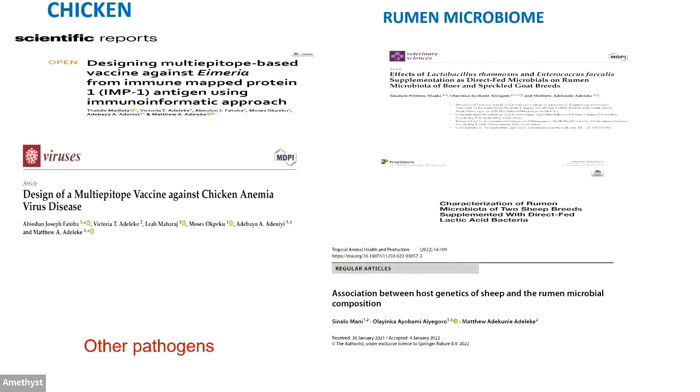These are some of the outputs from 2021 to current time. We had publications on chicken. We have those on the rumen microbiome. One thing I need to say, apart from the immunoinformatics, where we have got some candidate vaccines that we take forward, is that for the rumen microbiome, we found that the application of probiotics actually lowered the abundance of pathogenic bacteria in the rumen.